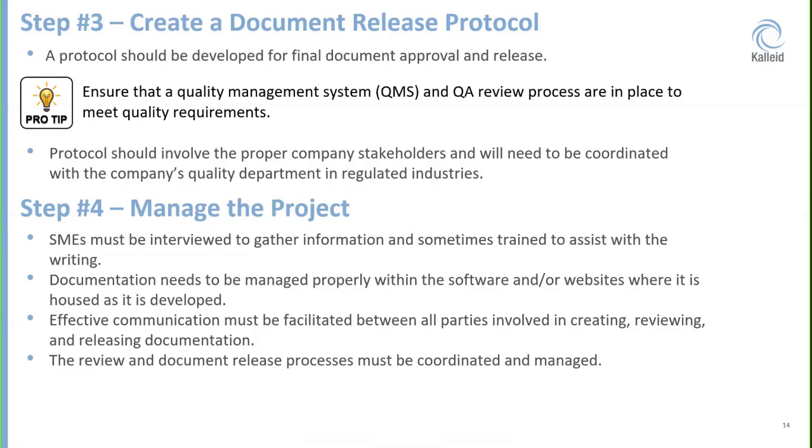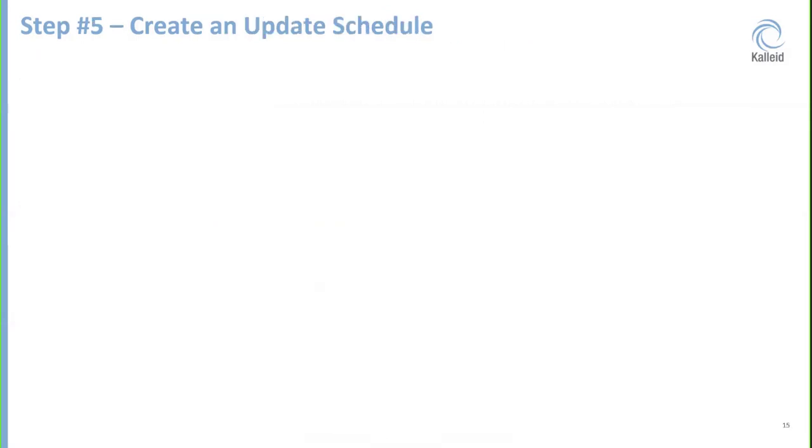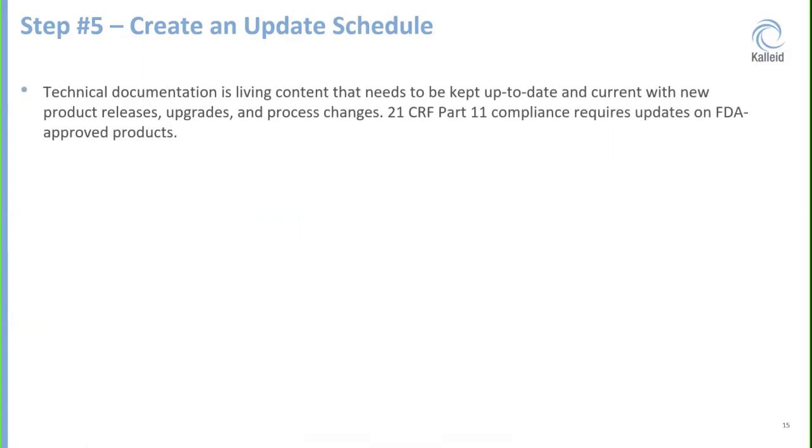So let's move on then to the idea that the quality management system is used, and the documents are developed, and then they're ultimately published. Let's assume the documents are published, they're out there, they're posted on a website.